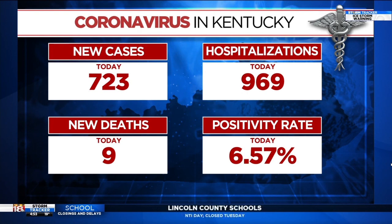He reported 9 new coronavirus-related deaths in the state. The state's positivity rate is at 6.57%. That's the lowest since early November. The governor also announced child care workers and early childhood educators have been moved to that 1B vaccination group. We'll have more extended weather coverage coming up next.